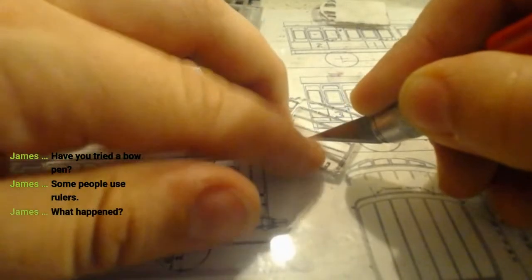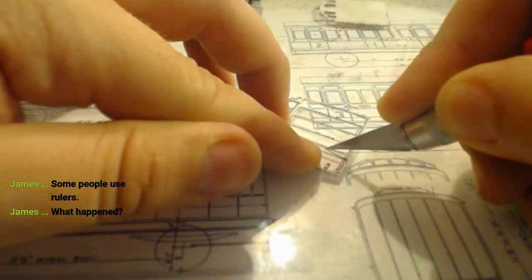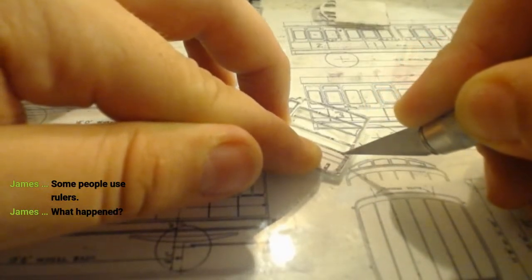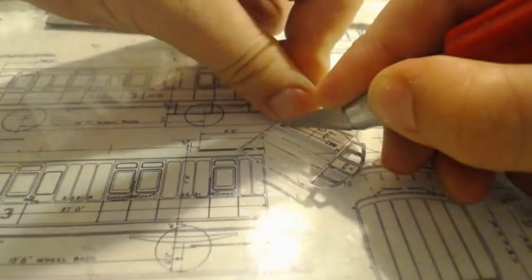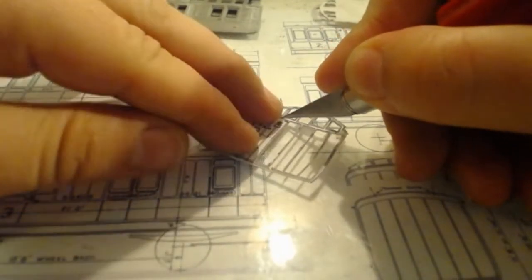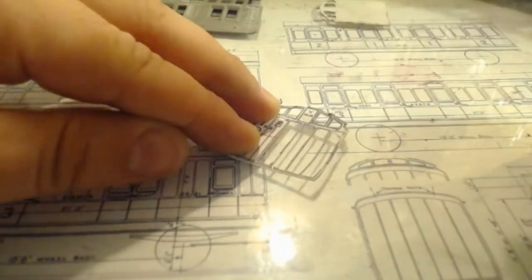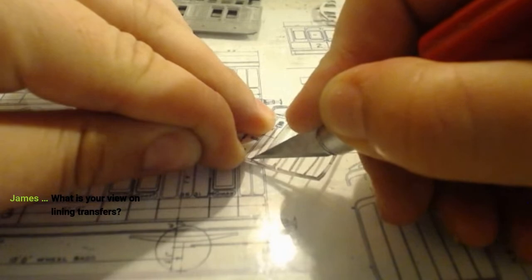I do think a bow pen is the way forward for me being able to line things free-handed rather than a paintbrush. But I'm definitely not there yet. Some people use rulers. Yeah, rulers are for the weak.